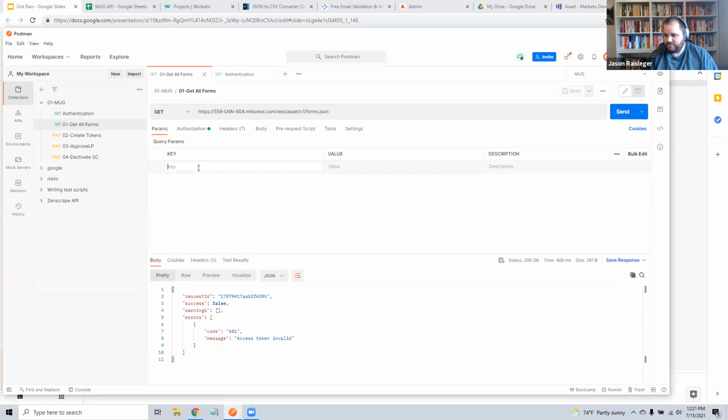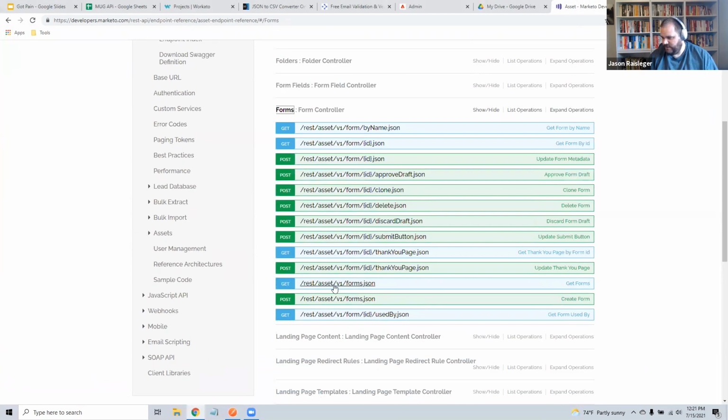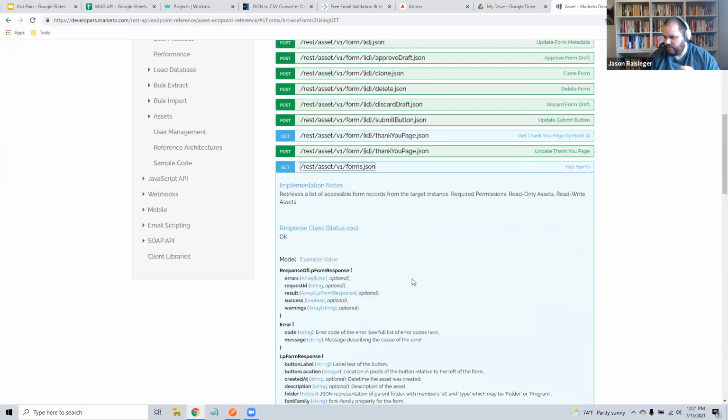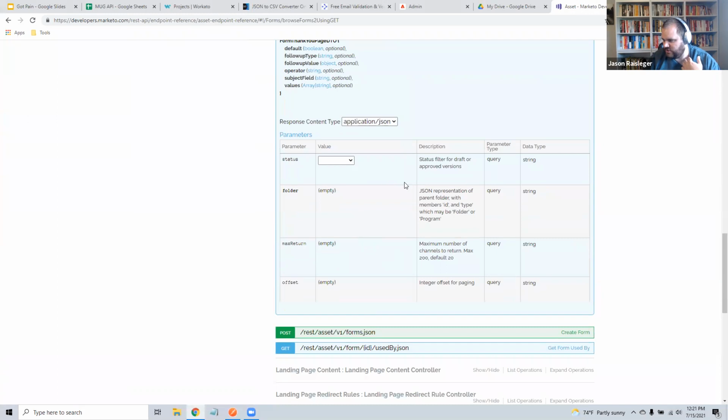And again, for this call, let me go back here so you can see what I'm doing. I am using the get forms endpoint. And when I scroll down here, it'll let you know if anything is required, but we have an offset and a max return. The offset is just kind of telling Marketo where to pick up.